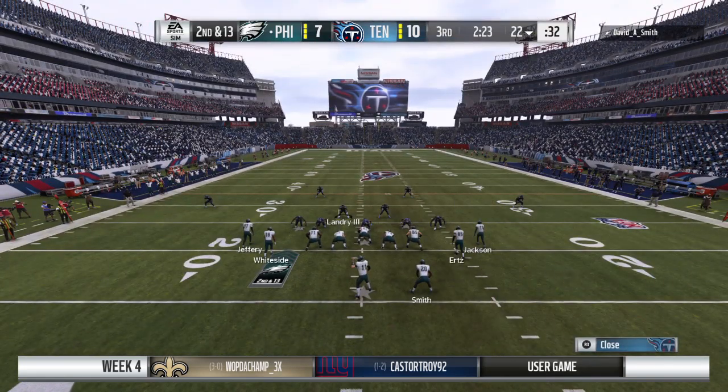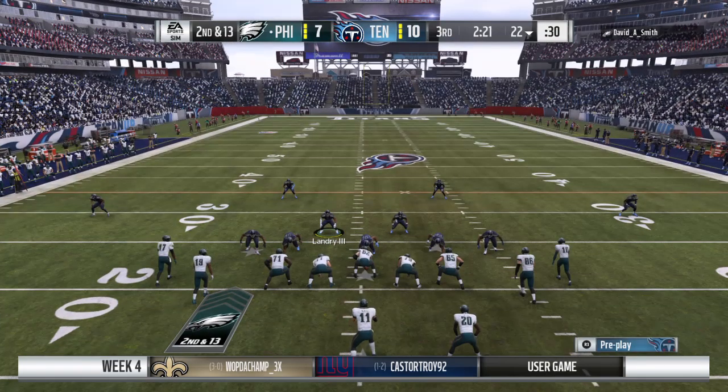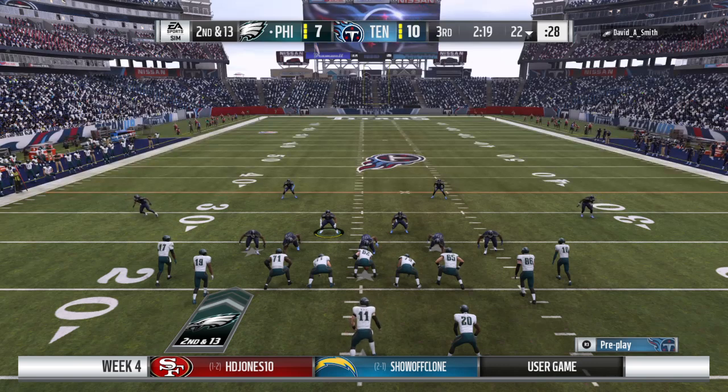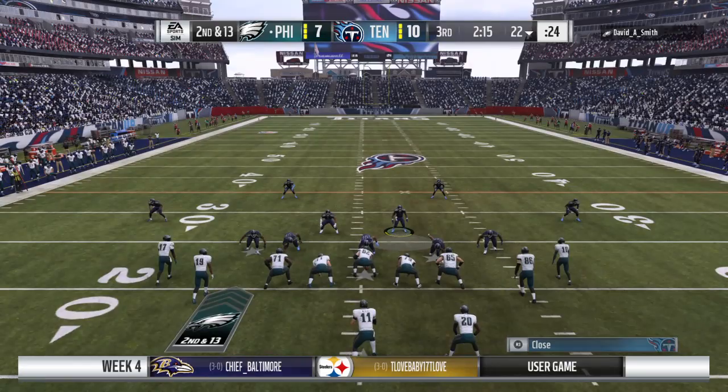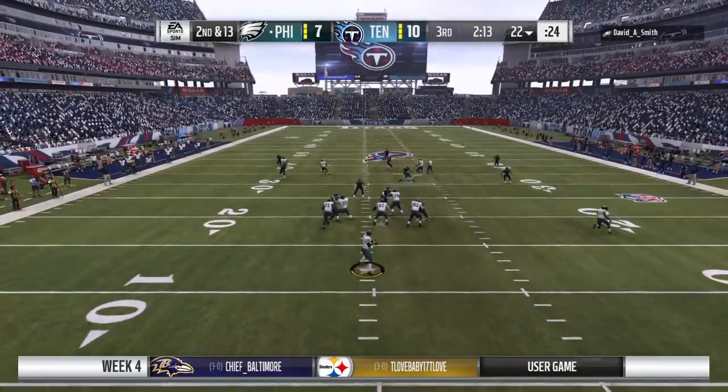That's a tough one right there. He ran right into the teeth of the blitz as the linebacker was freed up in order to stuff that one for a loss. I think quarterbacks got to see that. Got to find a way to audible into something a little more advantageous.